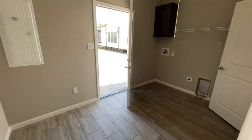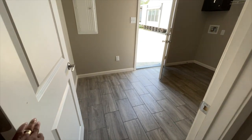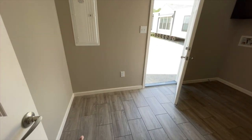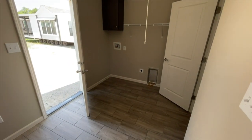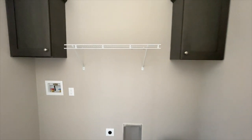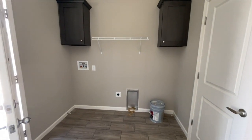This is the laundry room, you guys. Look how big this laundry room is. Walking into the laundry room, you have your back door there. You have all of this space over here. You've got room for a mudroom area, deep freezer, whatever you like in here. Your washer and dryer will go there, and you have two cabinets up above to store items, as well as shelving and a space to hang things.